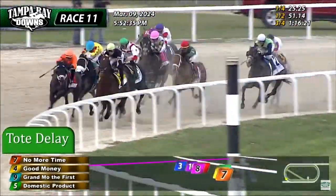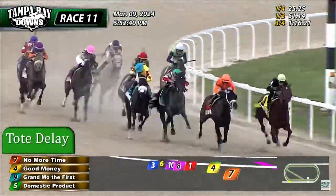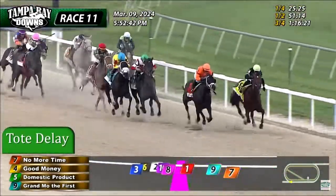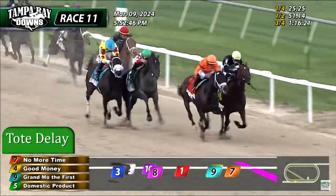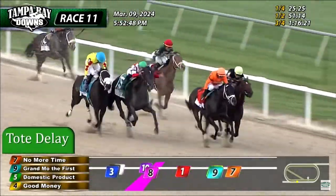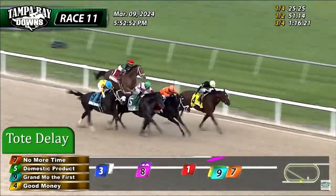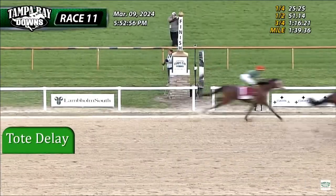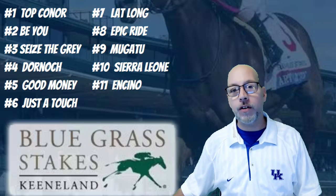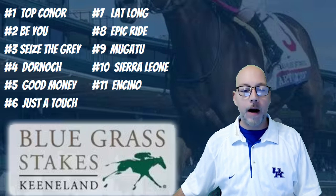He set some of the slower fractions we've seen all Derby trail, 51 seconds plus in the half mile, 1:16 for the three-quarter mile. So he had plenty of horse when they hit the stretch, and he nearly pulled off the upset. They thought they were going to get him. Then he showed a little bit more power, but he finally did weaken in just the final few strides to allow Domestic Product and company to fly by at the wire.